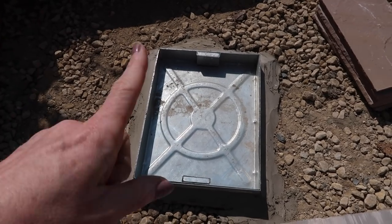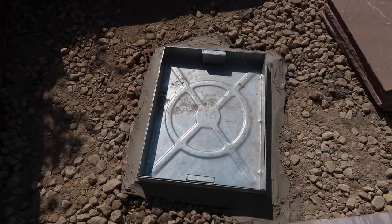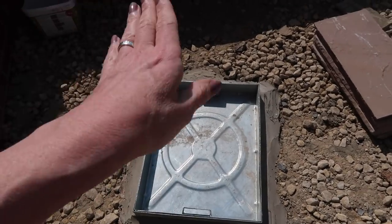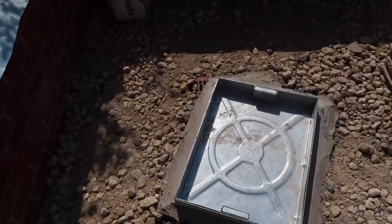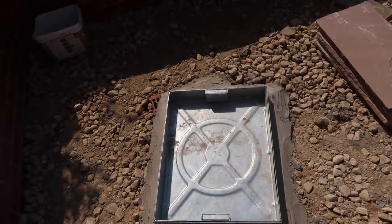But what they've done is they've told me about these contraptions which you can get now, which means this lifts out so they can still get access into the manhole. But what they're going to do is put the patio slabs in it so it will blend in, and yeah, that'll look really cool. So it's the best we can do really with that.